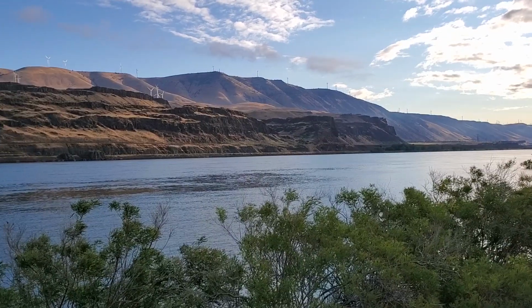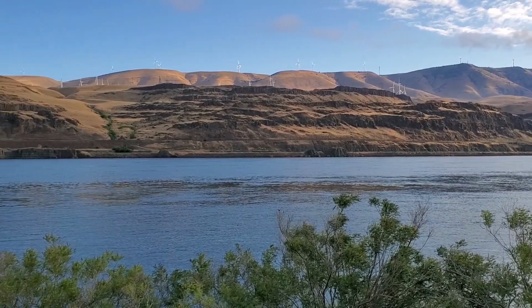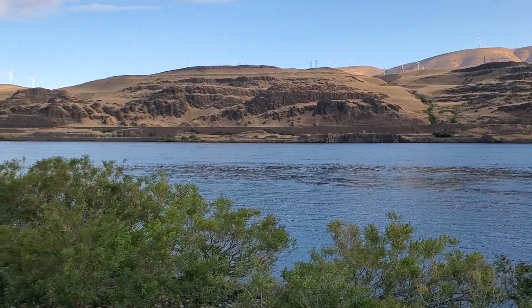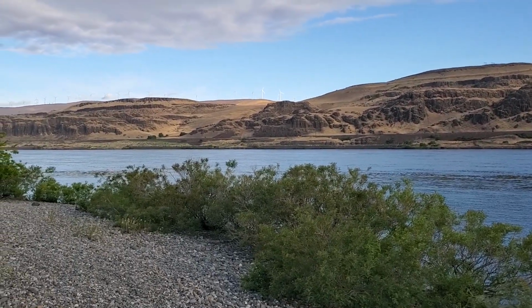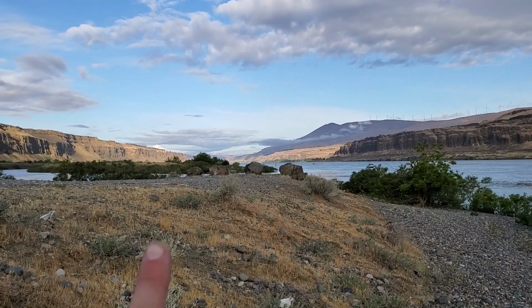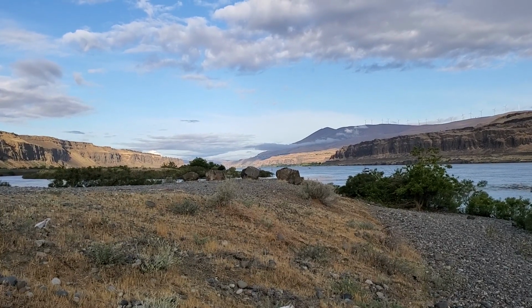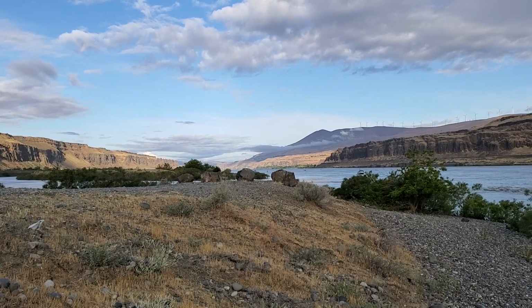But yeah, I thought I'd just show you this. You might be able to hear I-84 behind me, but yeah, it is a nice place to wake up. You can see the wind farm back there. And right over there, that is Mount Hood peeking over the edge. So let's head out to the mine.